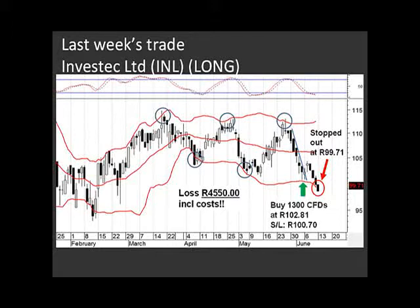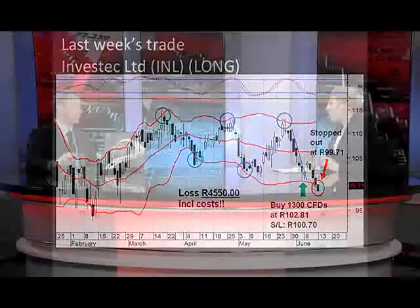So very frustrating. But on the bright side, the stop loss did save us from losing more money, which is where we would be sitting now. Yeah, and unfortunately Investec's on the wrong side of everything because it's exposed to emerging markets and also to the UK market. Of course, now with Brexit, the Leave camp seems to be pulling ahead, and that's really spooking markets.